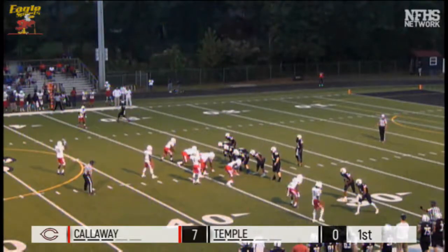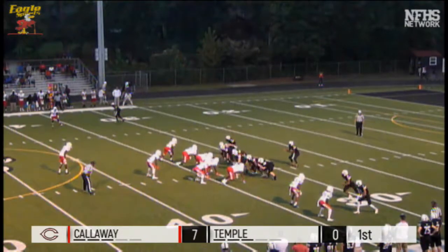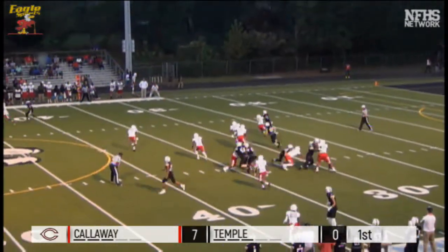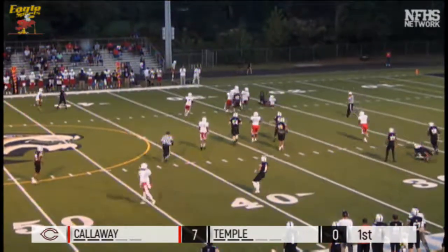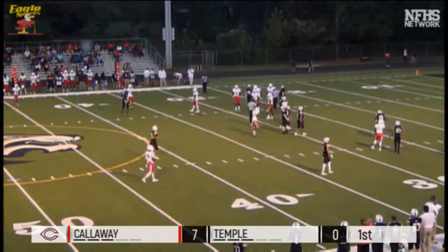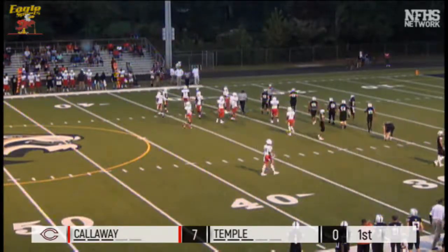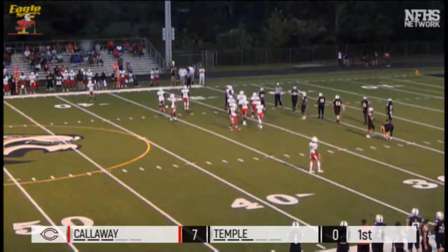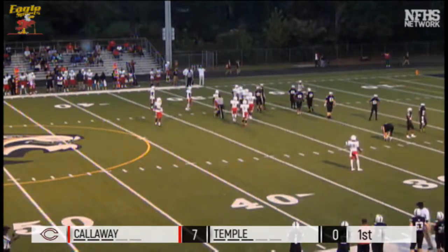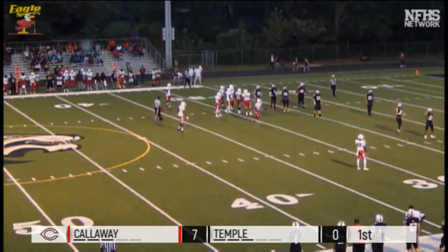Temple's going to break the huddle. Shotgun set. Twins to the left. Single wide way out on the other side of the formation. Temple takes a snap. They're going to keep it. And we do a good job at sacking him in the backfield. Good job by Antonez Barnes from his linebacker position, sacking the quarterback. About a 6-yard, 7-yard loss on the play is going to set up a 2nd and 16 for Temple. Excuse me, 2nd and 17. 7-yard loss on play.